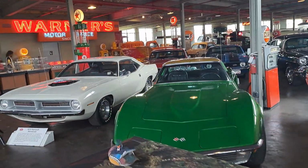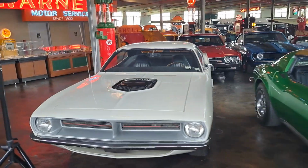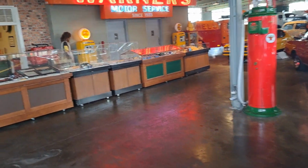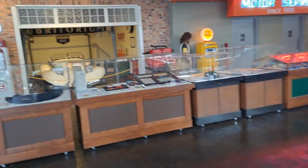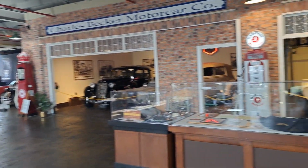So we're gonna have to go kind of quick here because we're limited on time. But we'll take a quick run through here. They close at 5 and I got here kind of late. There's quite a few Auburns and Cords and stuff in those garages.